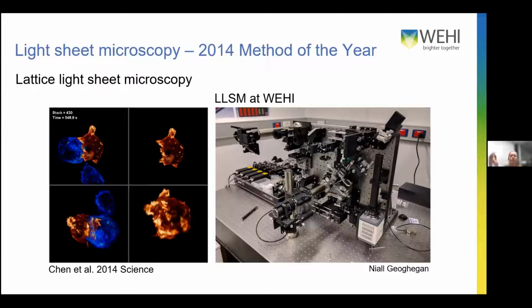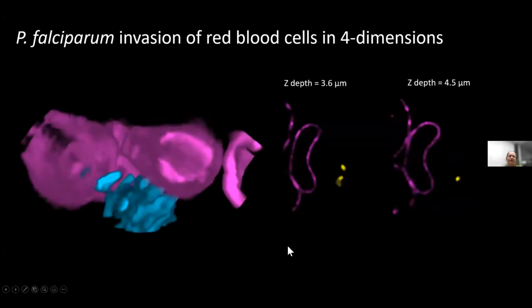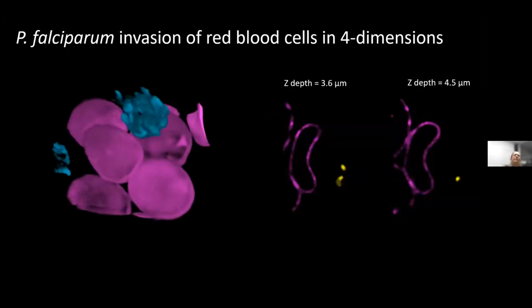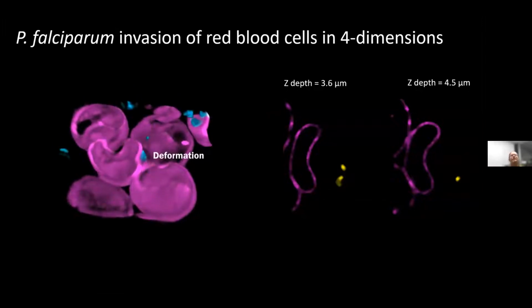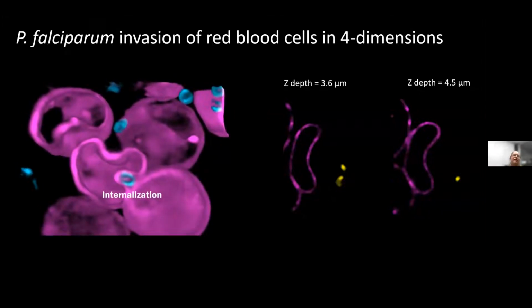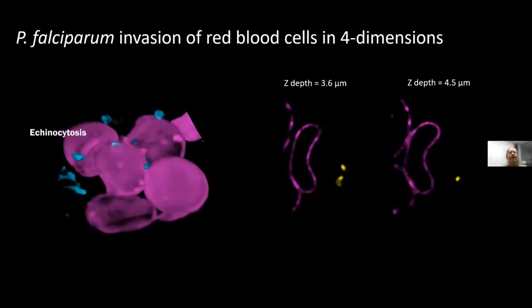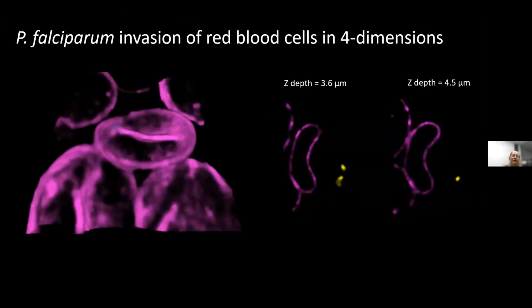So this is just before we finished it here, but we ended up with two cameras, and the finished product looked a bit different. But these are some of the first images that we captured here. The first experiments that we did, obviously, were that we labeled our red blood cells with a very nice red blood cell membrane stain, which is difluoronet, and then we labeled our parasites. Here I think they're labeled with MitoTracker, and then we succeeded in imaging invasion.